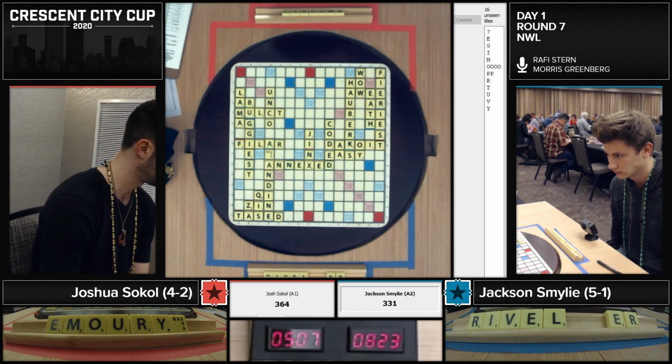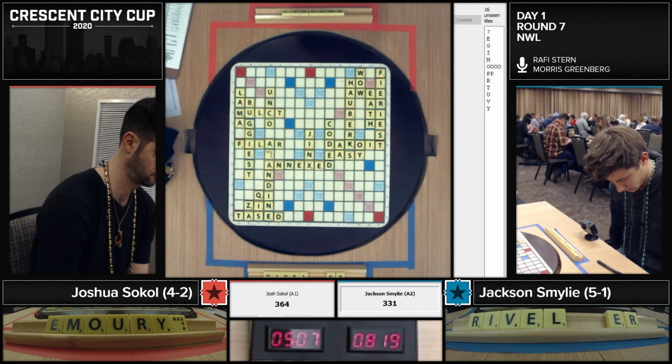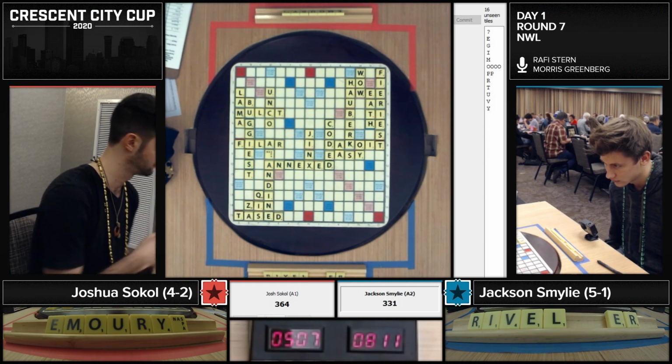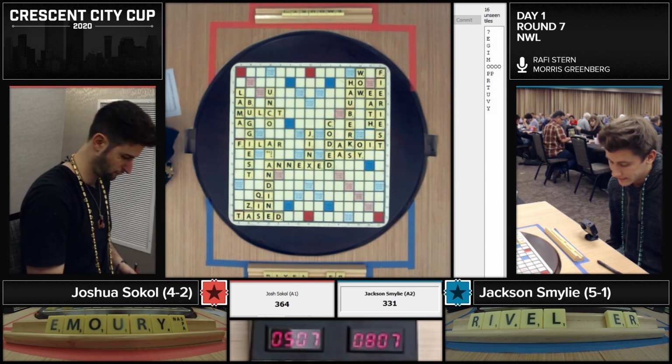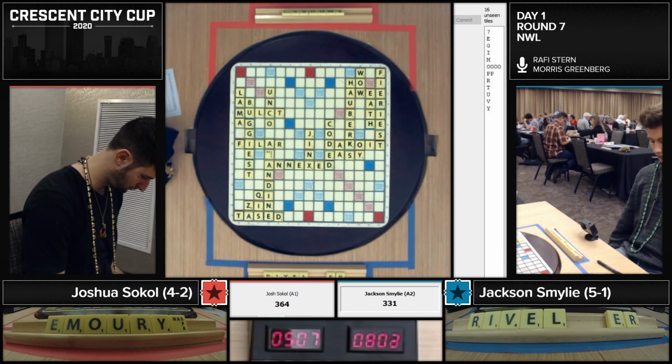I'm wondering, do you see a better potential bingo fishing lane Jackson could do if he doesn't play Dribbler? Um, I'm not seeing anything right off the bat. There's nothing that can go before the U in Unco, so he can't play over there to open up the top lane on the board.